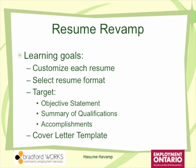After viewing this video, you will be able to recall why it's important to target or customize your resume to each and every job application. Select the most appropriate resume format for your job search needs, and target or customize your resume by creating targeted objective statements, summary of qualifications, and accomplishment statements. You will see a cover letter template if you wish to target a cover letter with your resume.